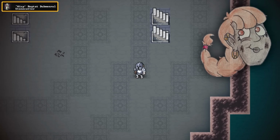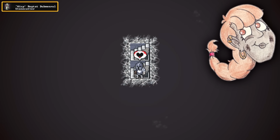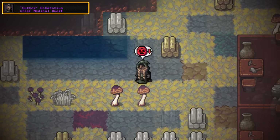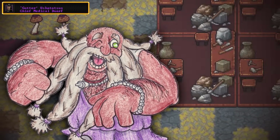And we have Wisp over here putting some finishing touches on this stairwell down to the caves. We're gonna lock ourselves up entirely, hopefully. And this way is still open, so I have to get it blocked up somehow, right? Thank you, Wisp. It looks like Gutter is helping with that project as well. Grabbing some stones. Yep, it's all very mundane right now.